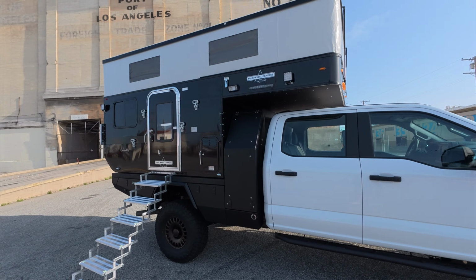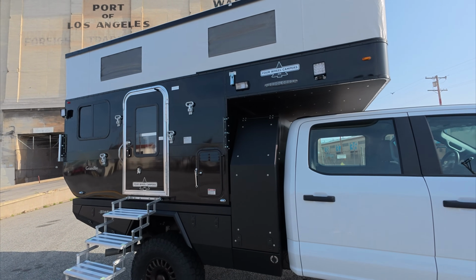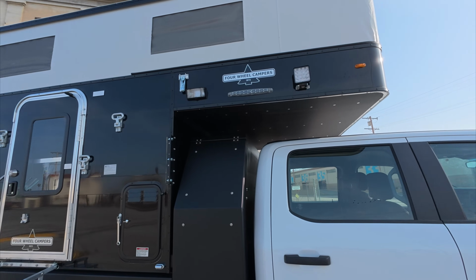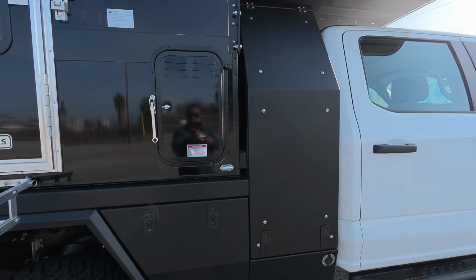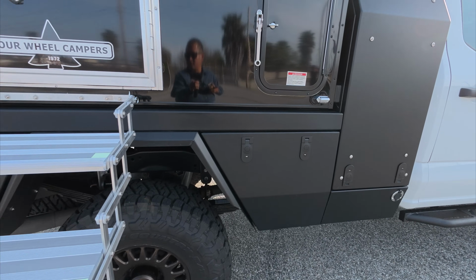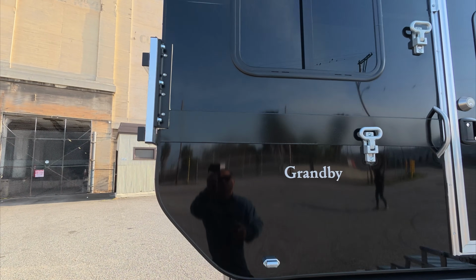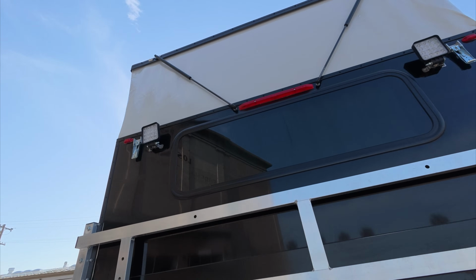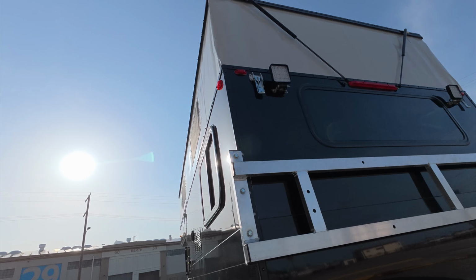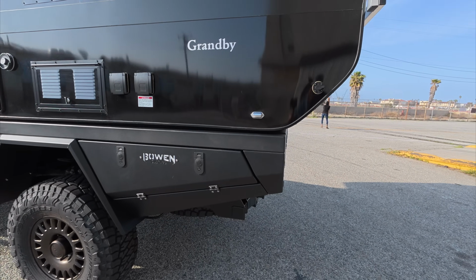And now we'll give you a tour of the four-wheel camper Grandby flatbed on the exterior. We've opted for a full lighting package, which you can see we have 3 lights up there, 2 scene lights down below that light up the ground where you're camping, some more spotlights up above, and also a couple more of these little lights down below here.